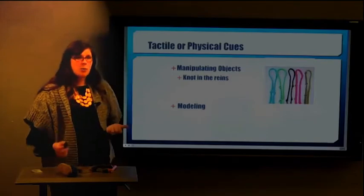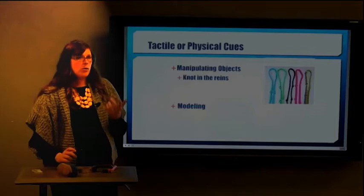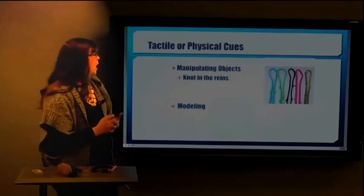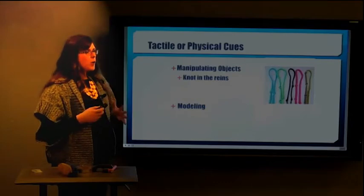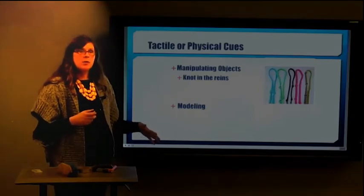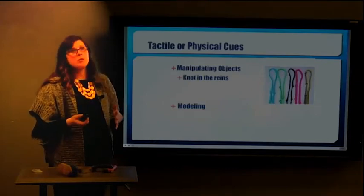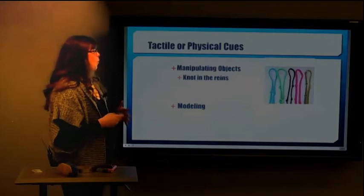So you can use verbal cues with them. You can use visual cues. You can use tactile cues. And depending on the student that you're working with, you might be using all of these types of cues with them. And you might find with some students that you work with, some are going to be more effective than others.